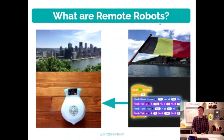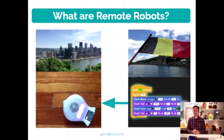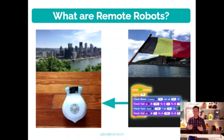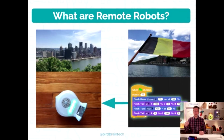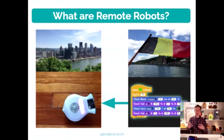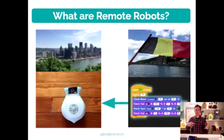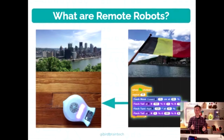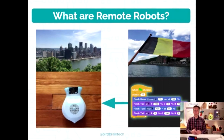So let me now talk about remote robots and kind of run through a little bit of an explanation of what the idea here is. So this was something that we developed at BirdBrain in the early days of the pandemic, in March and April. And it was done as a way of trying to help teachers keep doing physical computing and robotics, even if their students were remote and if the students didn't have robots with them.